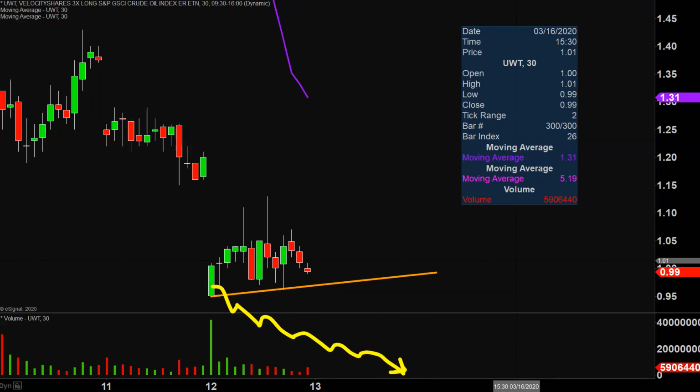But this wasn't the case here, right? In fact, it did the exact opposite. It slowly but surely made progress upwards. Again, does that mean that this is for sure the bottom? No. Is it at least a rational thought to have that potentially this is some sort of bottom? Yeah, absolutely. So it's worth keeping an eye on.